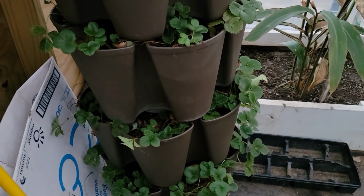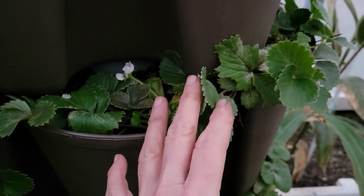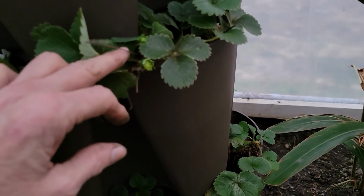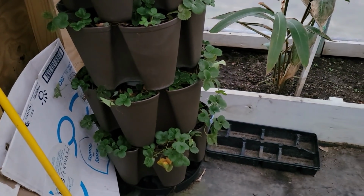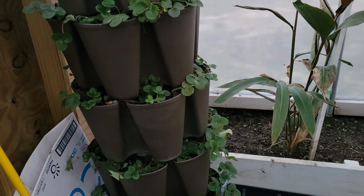The strawberries are starting to bloom. I saw blooms in here. The cold kind of knocked them back a little, but see, they're starting. So we have 3 green stalks and 2 of them have strawberries in them.